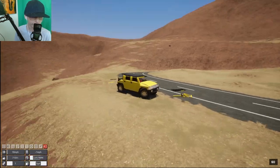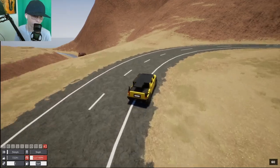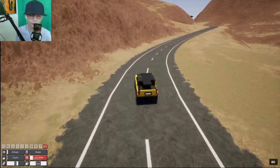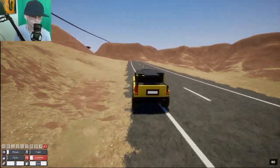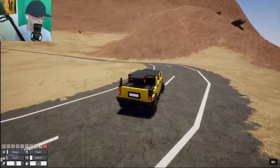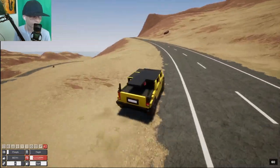So that's a thing. That's probably what this is. So no, the cars are all gonna suck because they're all trucks and SUVs, and they can't handle wide turns because they're so tall. This isn't really an extreme off-road test, but this is a test. This is an extreme test.